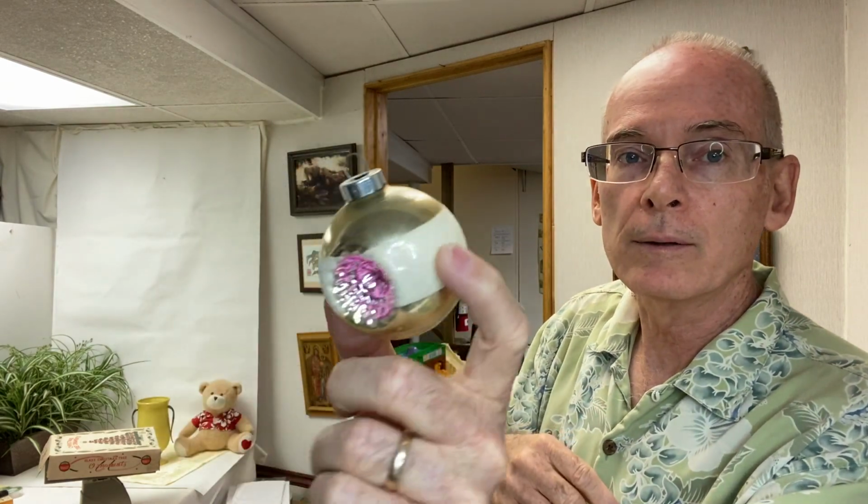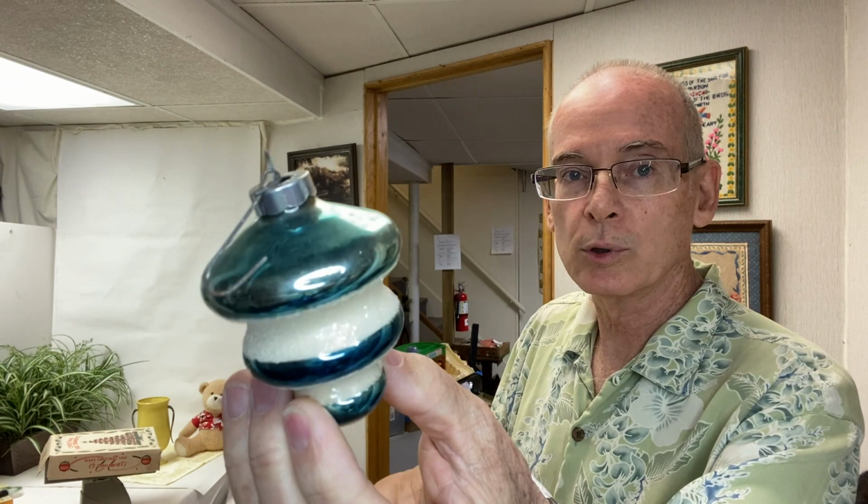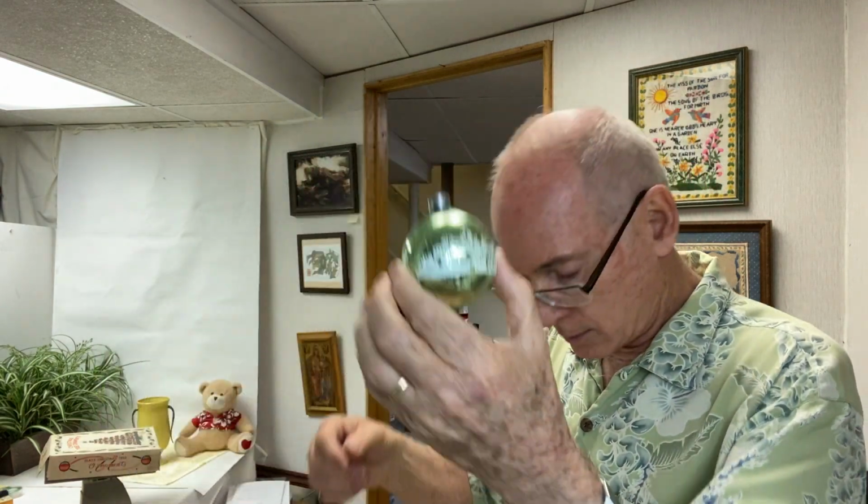But we got two of them. Here's an indented one, double indent on both sides. Here's another one. And again, they're just beautiful in their condition. And there's a couple of these, one in a magenta, one in a bluish. One with Mary and baby on there. Here's a beautiful pink Season's Greetings. Here's a green one with the Bethlehem scene on it. Here's the manger scene.